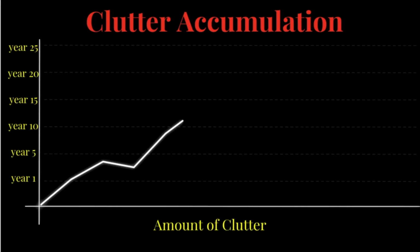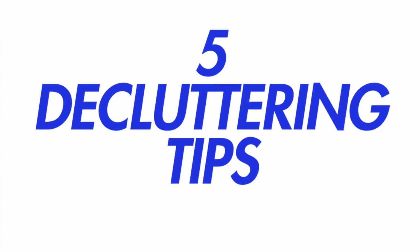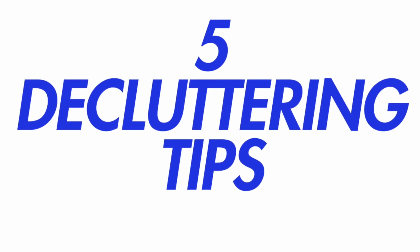If you've been accruing clutter for the last 10 to 30 years, it's kind of unrealistic to expect it to all be gone in a month. However, with these 5 tips, you can speed up the process to being clutter-free and feel a lot less stressed about this overwhelming process, simply by working smarter, not harder. Stick around, I have a very unconventional bonus tip for you at the end.